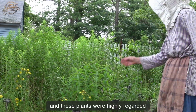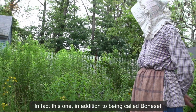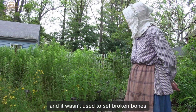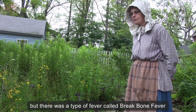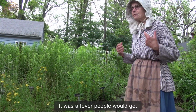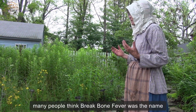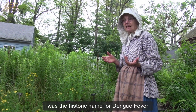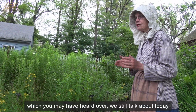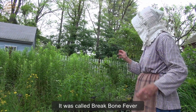And these plants were highly regarded. In fact, this one, in addition to being called boneset, wasn't used to set broken bones, but there was a type of fever called break bone fever. It was a fever people would get, and you'd have aching joints when you got it. Many people think break bone fever was a historic name for dengue fever, which we still talk about today. But aching joints were part of it, so it was called break bone fever.